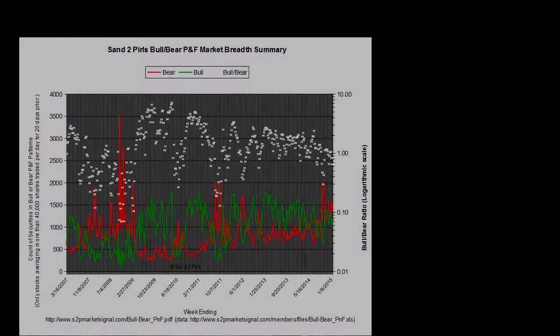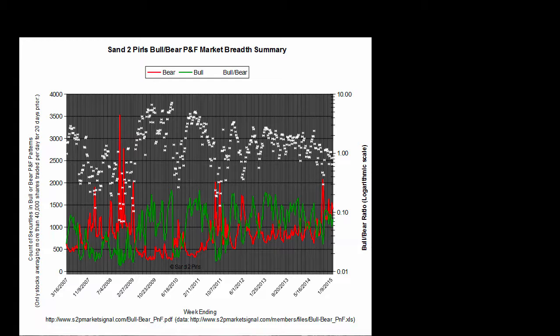2015. Market breadth. With this past week's market decline, our bull-bear point and figure ratio rose from 0.65 to 0.84, still within bearish territory. The total count of securities in bullish or bearish patterns rose 1% to 2,576. The count of bearish stocks decreased 9%, while the count of stocks in bullish patterns increased 17%.